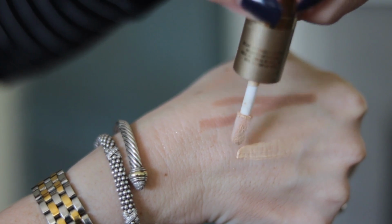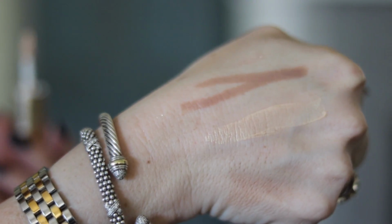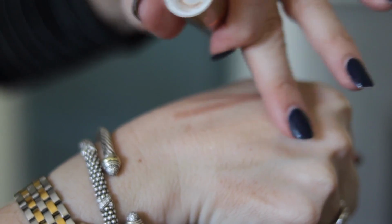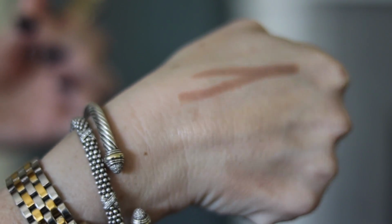But I like this end. What I don't love is the liquid side. It has a doe foot applicator, and the problem is when you start smearing this over your existing foundation and concealer, it's very watery, and there's not really any sheen to it. It's just like wet. You're just putting wet concealer on your face, basically. So you don't get any highlight, and it messes up the makeup underneath. So this was a fail.